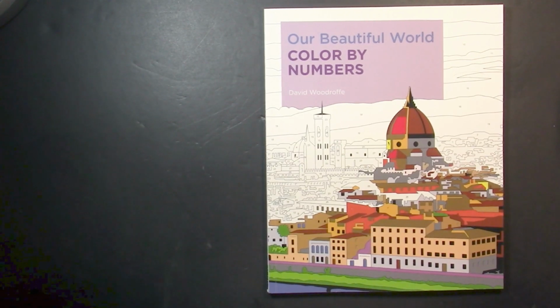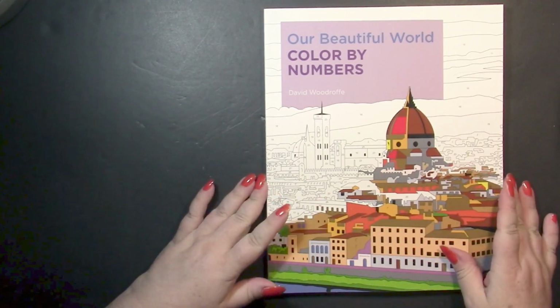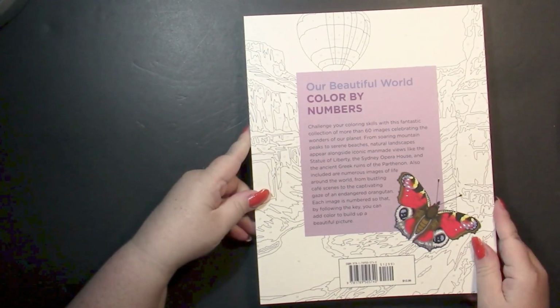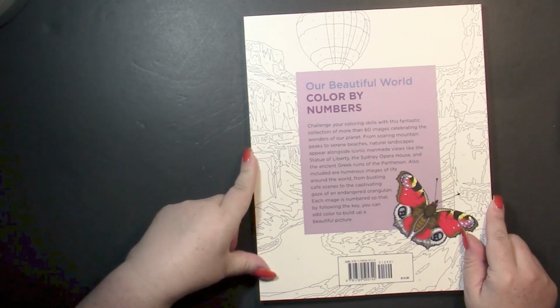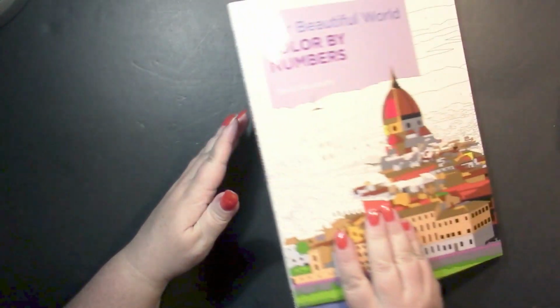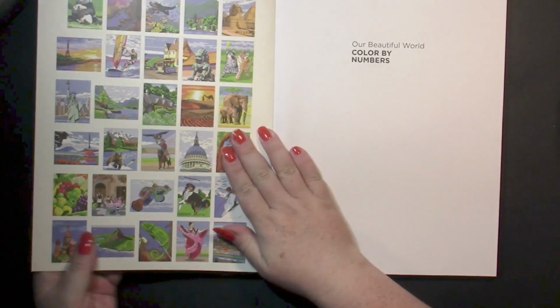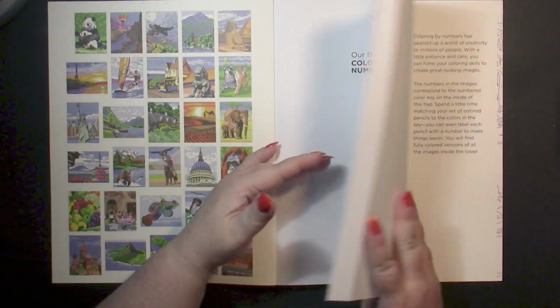And today we are going to take a look at Our Beautiful World, color by numbers, compiled by David Woodruffe. And this is obviously a color by number book. It tells us that there are more than 60 images, and they're simply images that celebrate the wonders of our planet. A wide variety of pictures. The inside covers show us what the finished pictures will look like when they're colored.